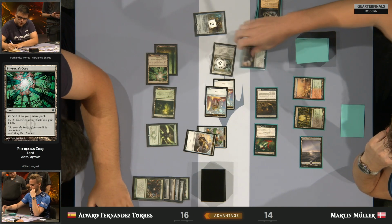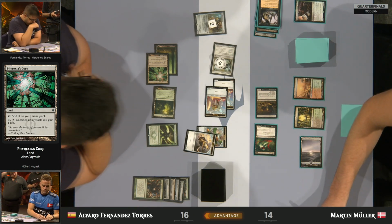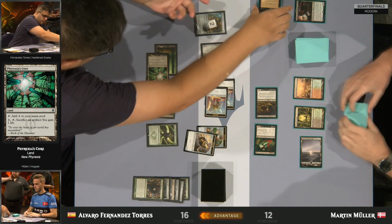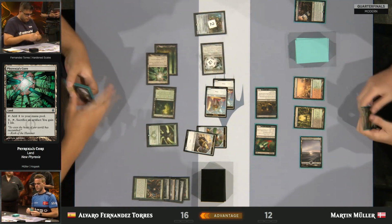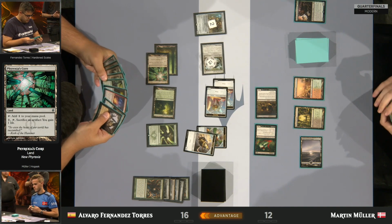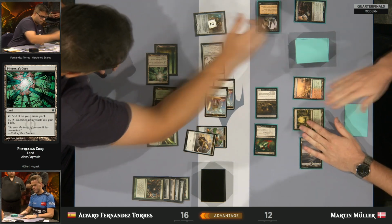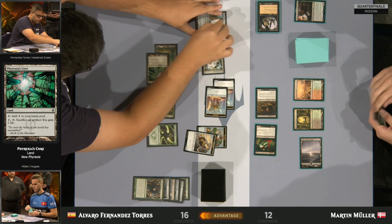Müller is the one here who has to find some way forward. Fernandez Torres can stick himself on cruise control and just blast down the highway. Yeah, Bruce Springsteen banging out the window there, having a great time. These are the best spots with Hardened Scales. Essentially, you're not killing your opponent, but you're putting them in such a position that they pretty much lose.